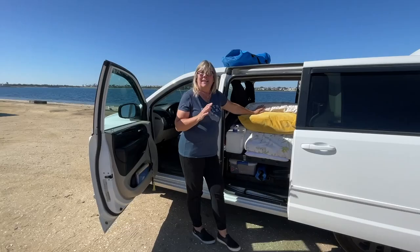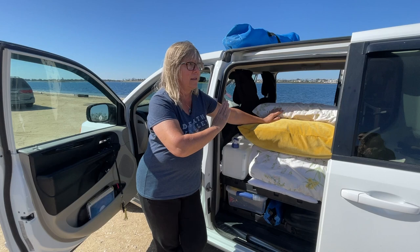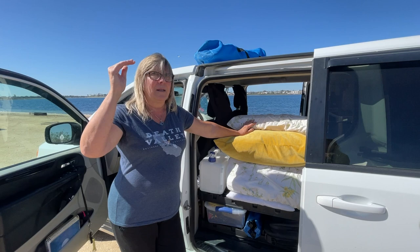There you go. This is the bed. This is where I sleep, obviously. And as you saw, the bed is across the van. I started the lengthwise. That took too much space. So I decided to switch, and I measured, and I played with the inches. If you're 5'7", as I am, or shorter, this is a good option.